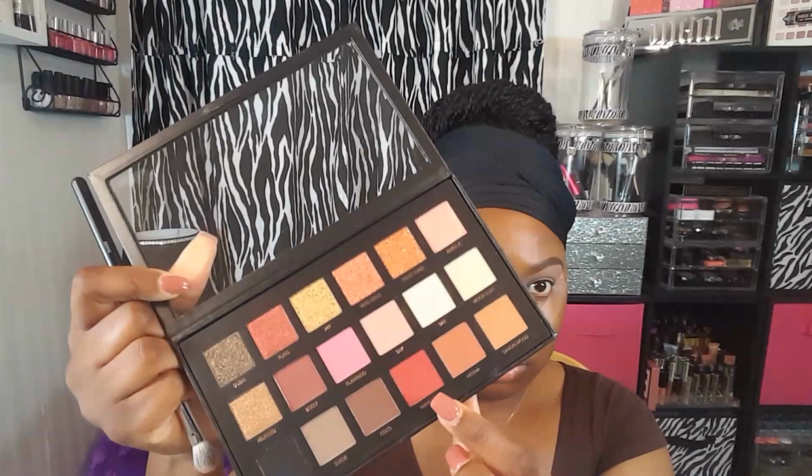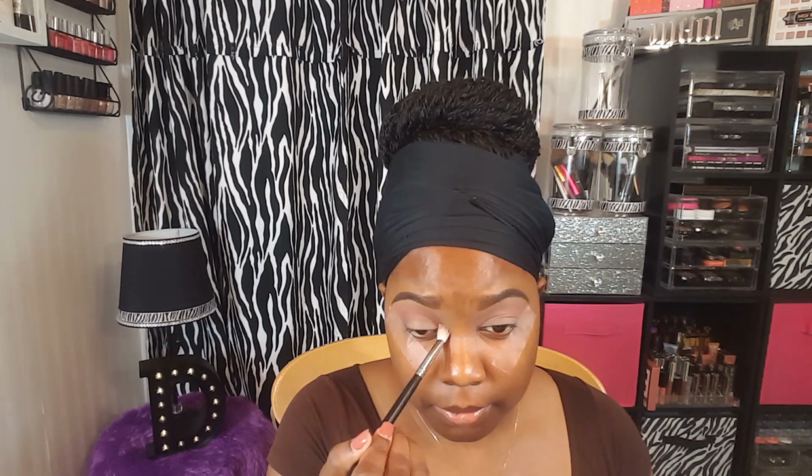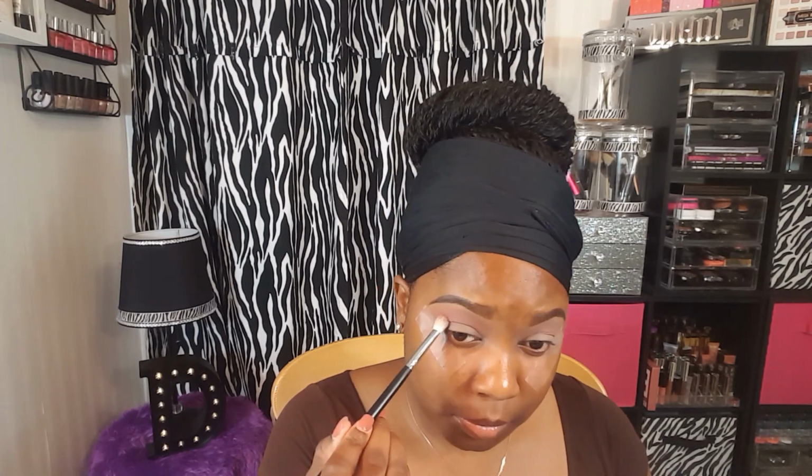Alright, next up, to give my crease a little bit of definition, I'm going to be going in with the shade Man Eater. And it's just a really pretty, I don't know, raspberry. I think it's kind of like a wine shade also.